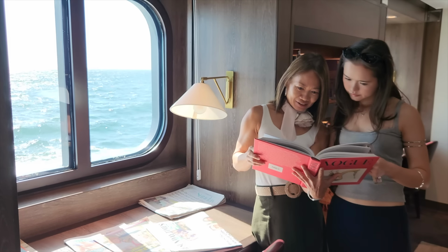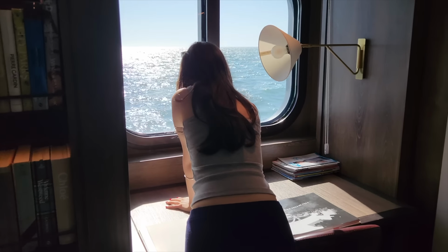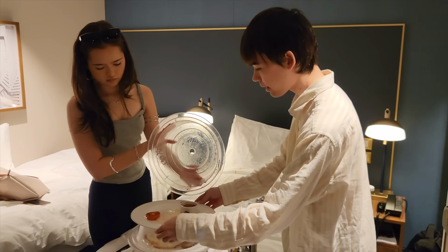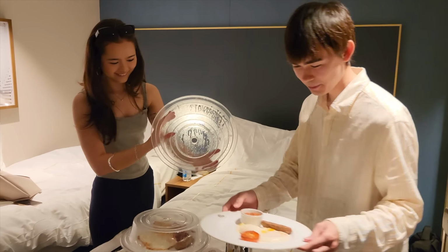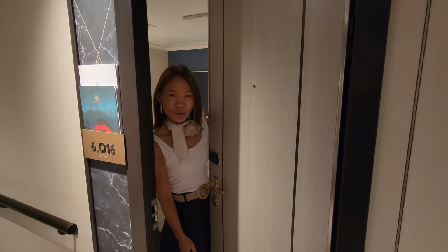Next morning, we were due to arrive at our first port of call, and our kids, who were travelling with us, fancied going to Scandinavia. They said, why don't we try out room service? Now, seeing as they were in an inside cabin, our immediate reaction was, is this a good idea? But we said, why not? In a moment, we'll see how that went for them, as they had no room to swing a cat, let alone a breadbasket. But first, we had to arrive in port.